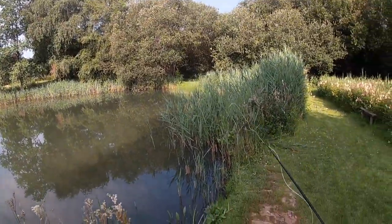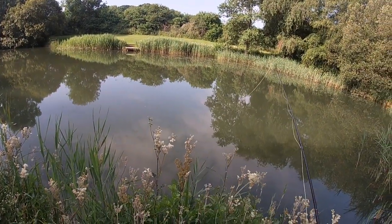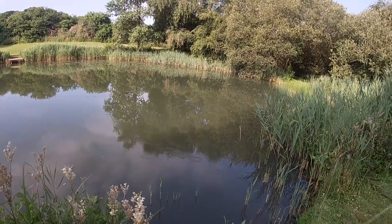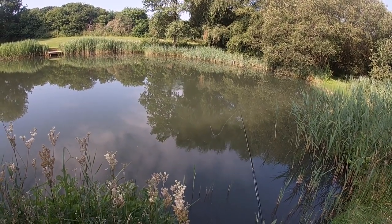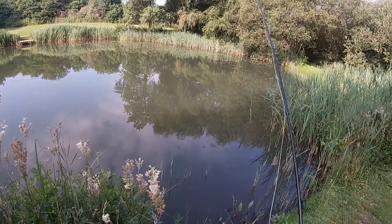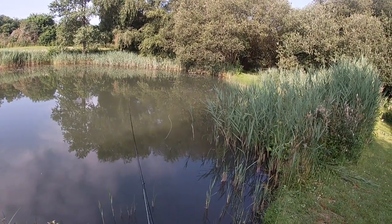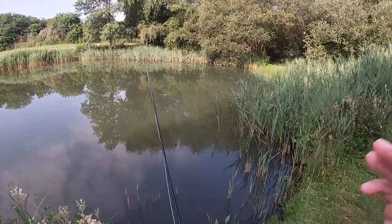Slightly big one here, guys. I'm just gonna have a shot at it and see if I... he's not, doesn't look interested in the slightest. Come on. Yeah, he doesn't seem interested in that in the slightest. Yeah, that fish has been hooked, I think. So, time to move on.